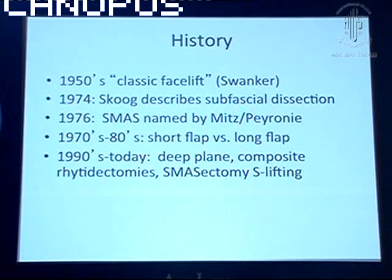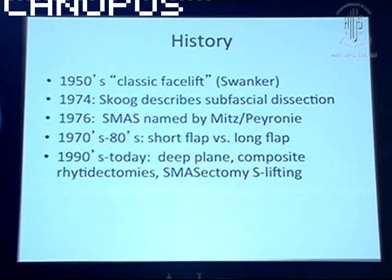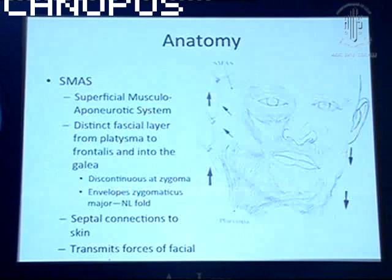In 1950, the classic facelift was written about. That was Swanker. Then in '74, it was Skoog, who described a subfacial dissection. In '76, Mitz and Peyronie were the ones who named the SMAS, the superficial musculoaponeurotic system. Then in the 70s and 80s, there was a lot of controversy about whether it is a short flap or a long flap. Today, we're doing S-lifting, which Dr. Rose showed you. We're doing SMASectomies, SMAS plications, going into the deep plane. But today I'm going to be talking about the SMAS plication, and I'll tell you why in a minute.